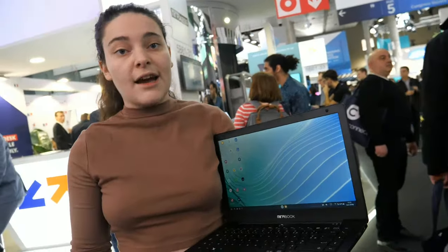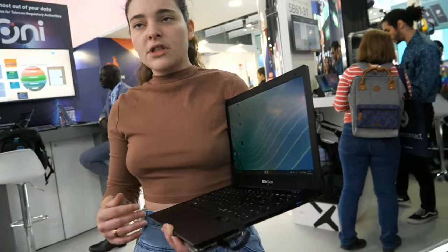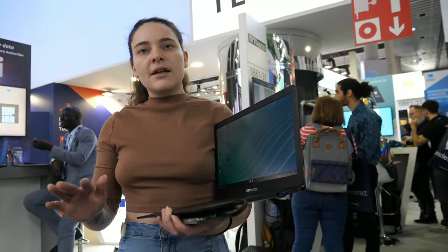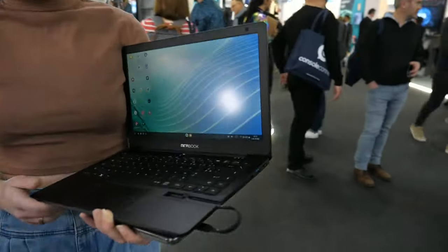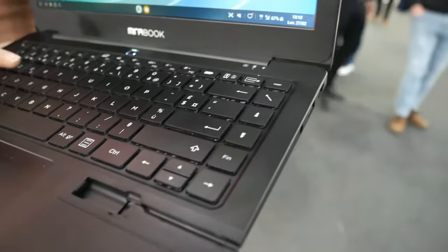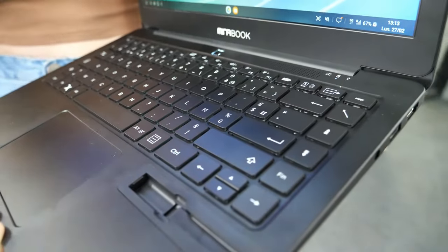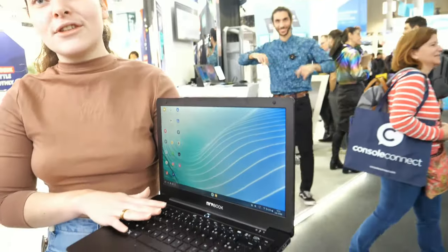And how's the performance? It's really good for productivity. I have some lags whenever I'm using Shadow if my connection drops. But you can also use other kinds of VM services like Parsec or just mobile applications. All right. How's the keyboard quality? It's quite good. I really love it. The only thing I would say is that it's a bit dirty because I drink a lot of coffee, so I often have sticky fingers, but it's a really good keyboard.